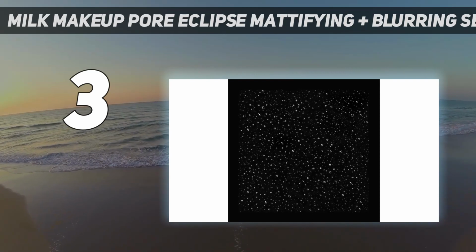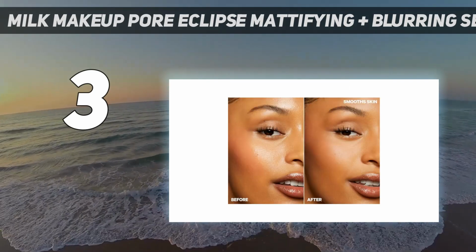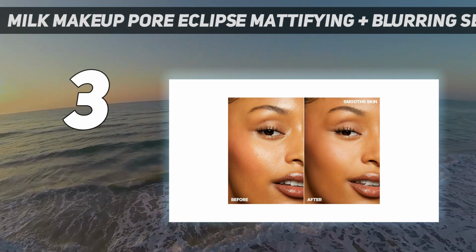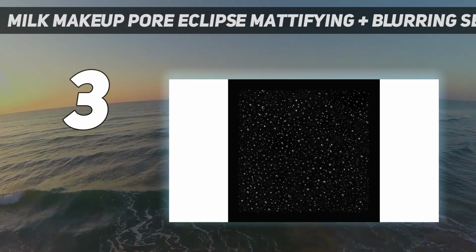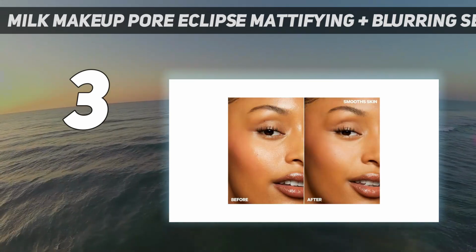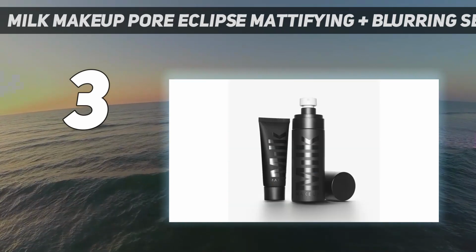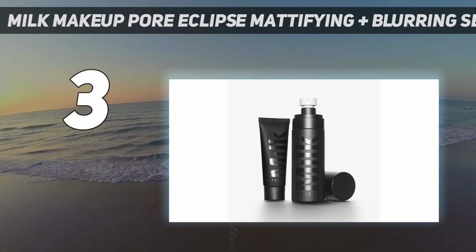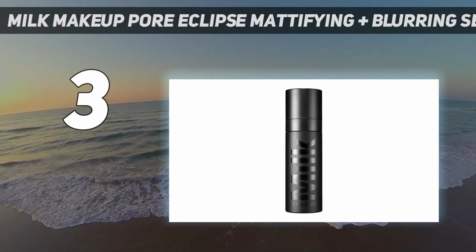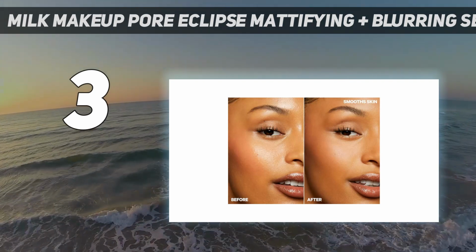That being said, you'll have more luck using Milk's most recent Pore Eclipse Setting Spray. It's made with plant-based ingredients, like lentil extract, to minimize shine, and bakuchiol, a plant-based retinol alternative that improves skin texture. It's also infused with derm-approved niacinamide and microsphere, which helps smooth my skin and minimize the look of large pores and fine lines. Think of this setting spray as the final skin-perfecting spritz that's like an IRL beauty filter.